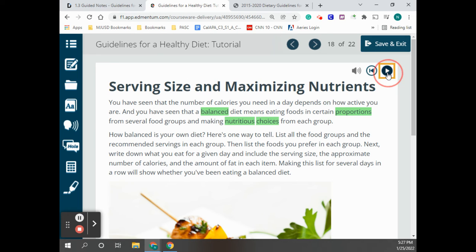Just side note. You have seen that the number of calories you need in a day depends on how active you are. And you have seen that a balanced diet means eating foods in certain proportions from several food groups and making nutritious choices from each group. How balanced is your own diet? Here's one way to tell. List all the food groups and the recommended servings in each group. Then list the foods you prefer in each group. Next, write down what you eat for a given day and include the serving size, the approximate number of calories, and the amount of fat in each item. Making this list for several days in a row will show whether you've been eating a balanced diet.